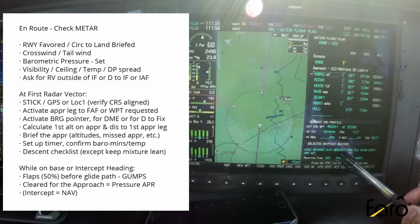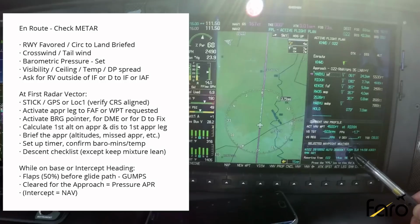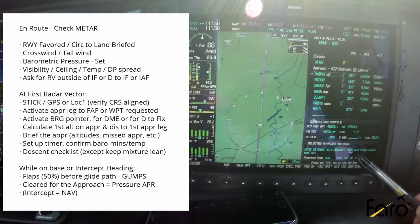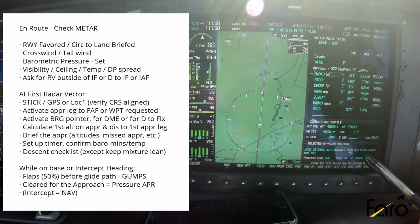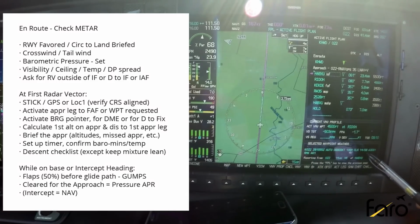Automated weather observation, winds are calm, so we'll circle to land just for the sake of demonstration. And then we've got 10 miles visibility, which is obviously good enough for this approach procedure, and it's up to our standards as far as personal limitations go. Sky's clear. Temperature 14, dew point 08, and it's morning time. Temperatures are coming up, so that temperature dew point spread is widening. Generally means the conditions are getting better. It's always good to look at that for trend information.